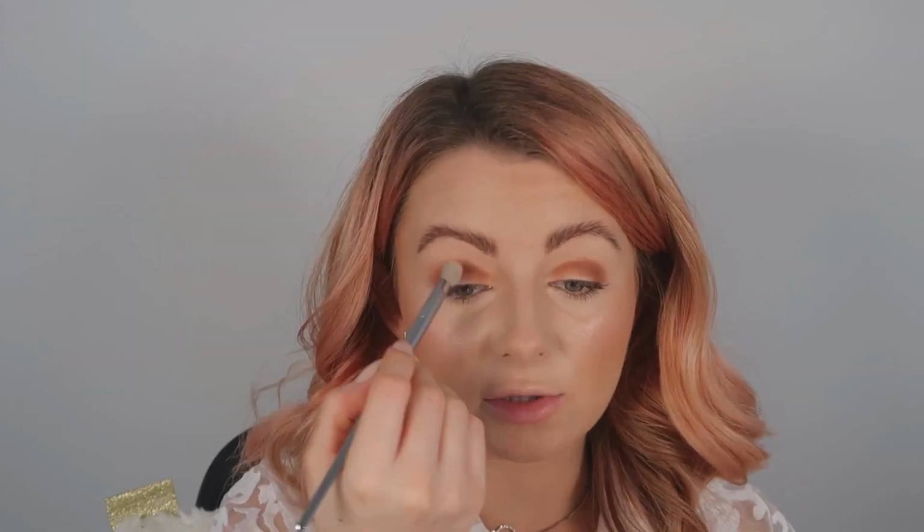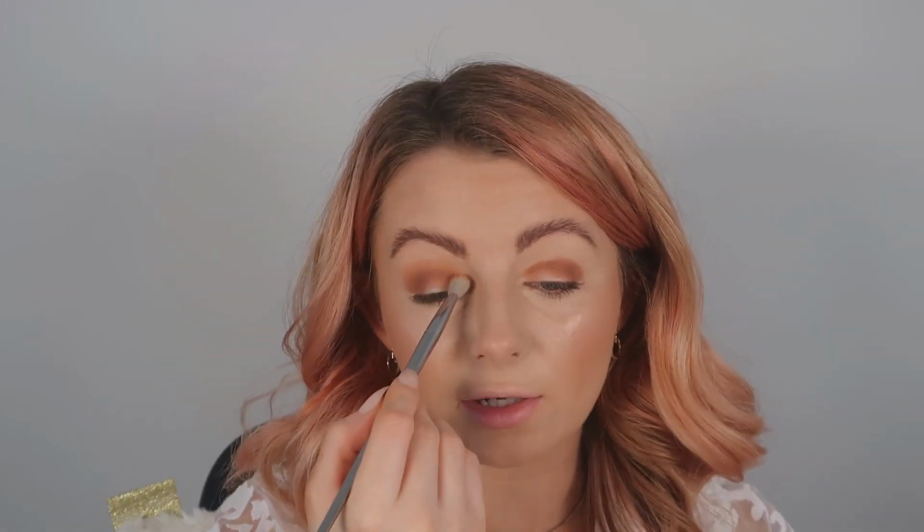And then next, I'm switching to one of the Real Techniques Bold Metals collection brushes. This is very similar to the likes of a MAC 217. And then I'm taking that MAC shadow called Clout. So it's a nice transition medium shade. Let's see if it pairs nicely with this Anastasia shadow. Yeah, it blends really nice. I do like this, definitely.